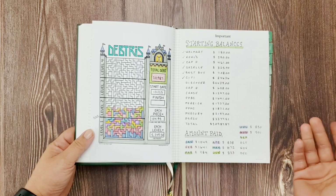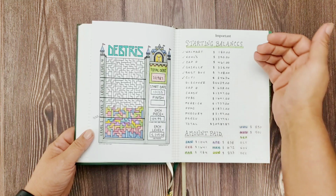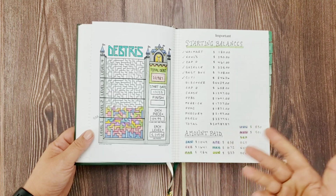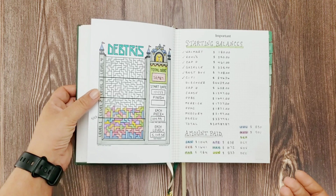That's called the snowball method. There's also the avalanche method where you take the highest APR to the lowest APR. You just have to play around with the numbers and figure out which method works best for you.